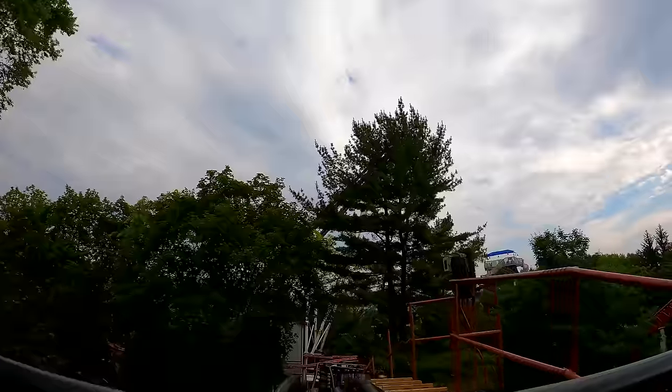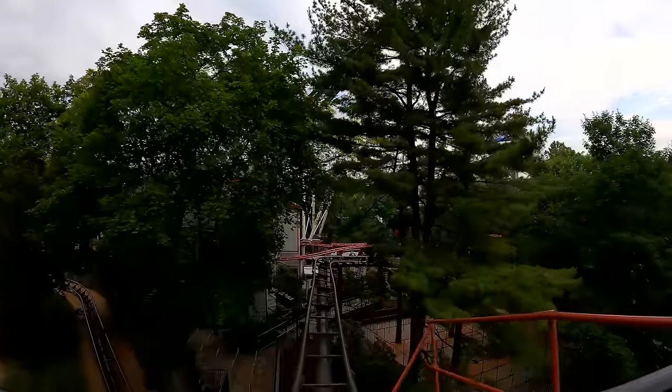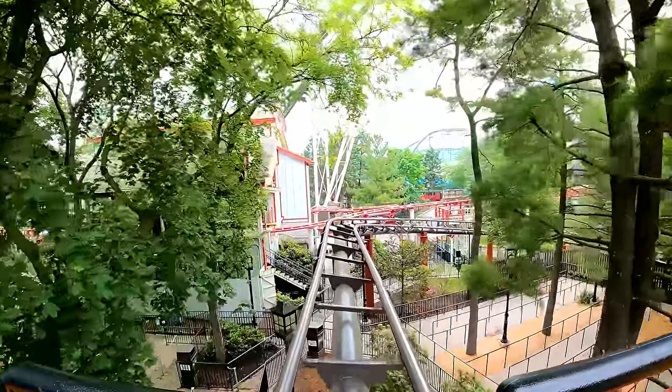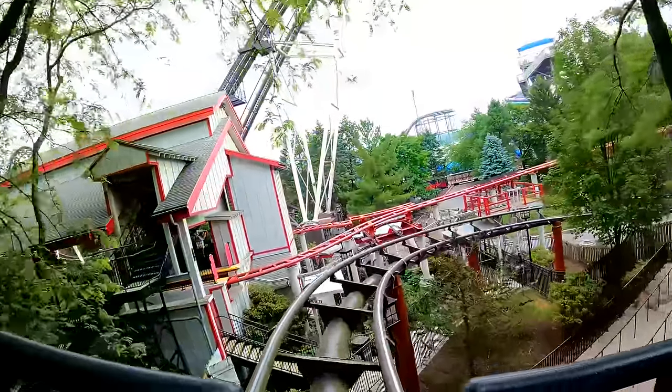All right, here we go, guys. Top of the lift hill. Let's do it. All right, get ready.